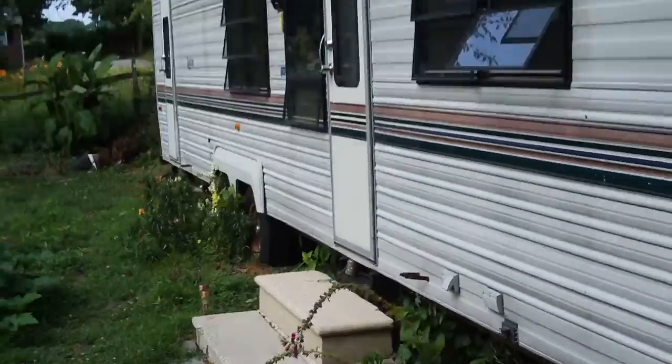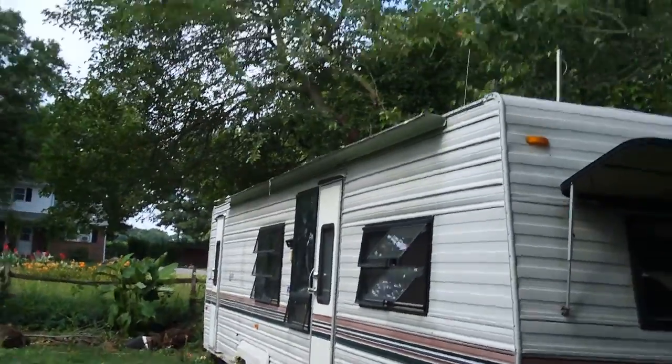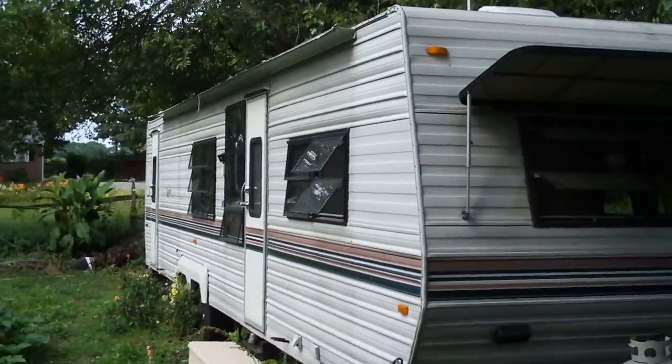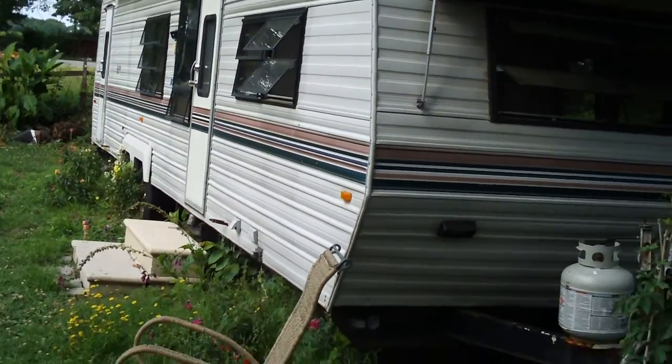See, this is the trailer I got on Craigslist for 1,500 bucks. 2-bedroom, 30-foot. There's a bedroom on each end and kitchen in the middle and dining and living room and all that. It's great.